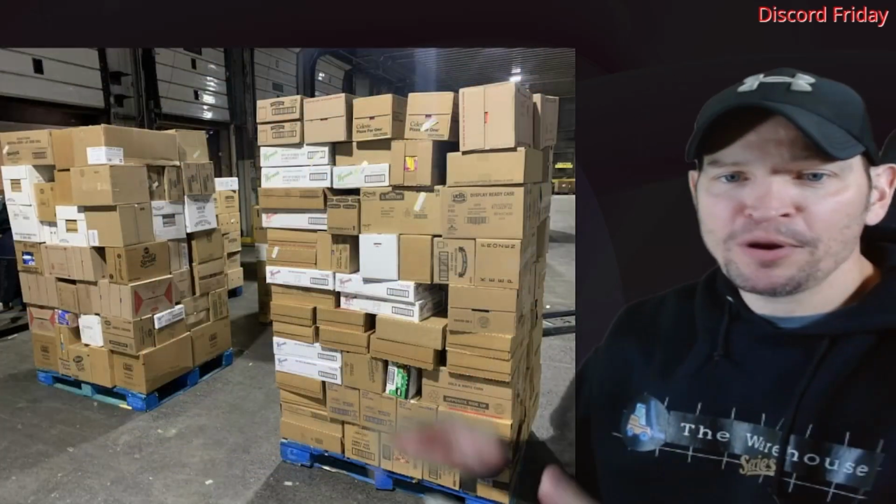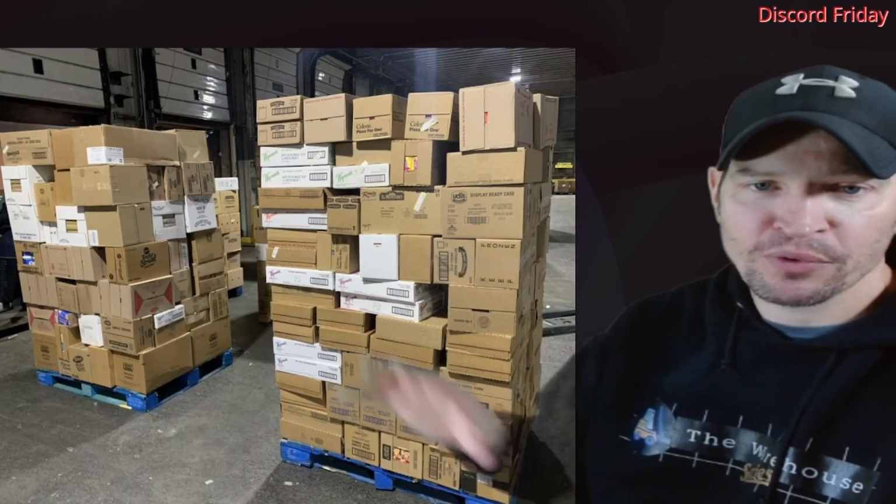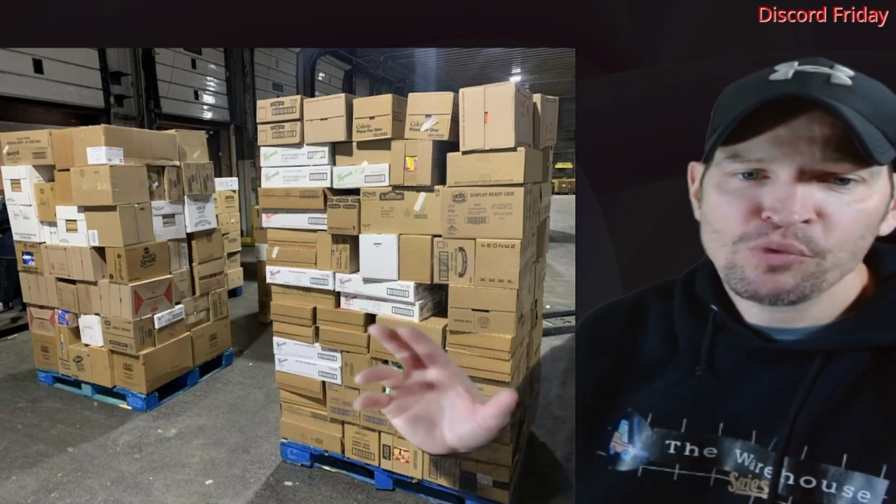All right, this one here, I put both pallets on. I'm not sure if both of this is your work. We got one pallet turned this way, one this way, but we're going to go over this back pallet real quick. I want to point something out, guys.